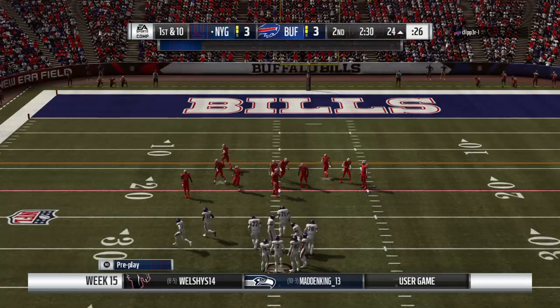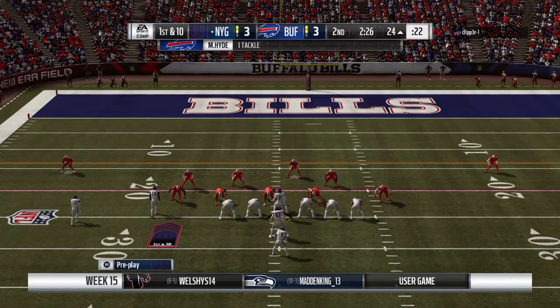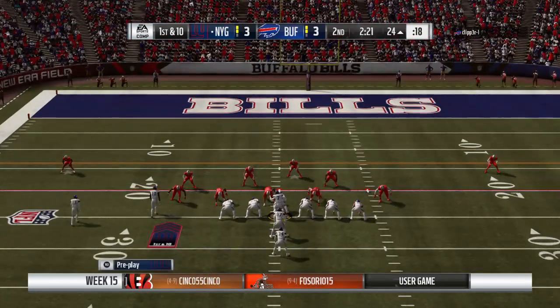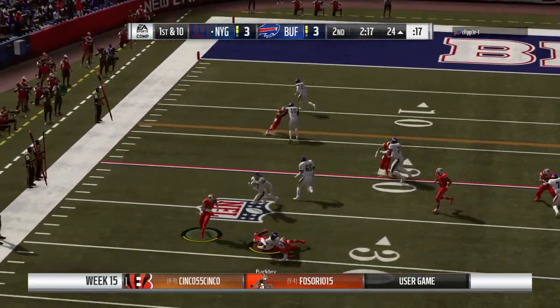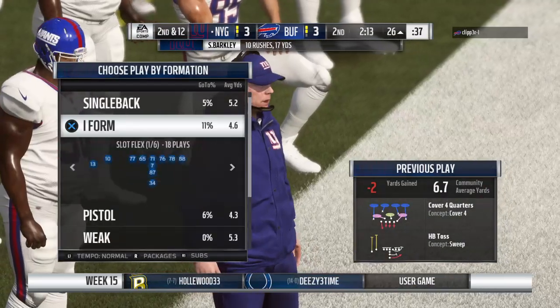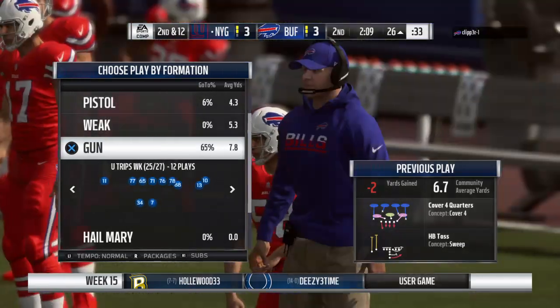So barely time to catch our breath. Here's 1st and 10 just outside the red zone. Barkley, toss play left, and he's going to lose yards. They take him down at the 26. It's a loss of 2 there, bringing up 2nd down.